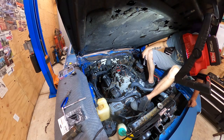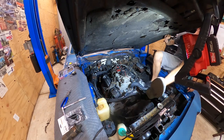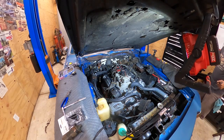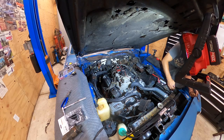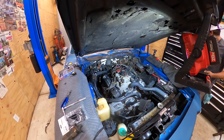I'll tell you right now, I don't feel comfortable with this battery connected, and I'm sitting right here on the fan. Let me disconnect this battery. But it's always the same on these old cars, just so many people's hands been in them, and things are just spliced together. So I like to go through and just kind of clean up wiring as I go.